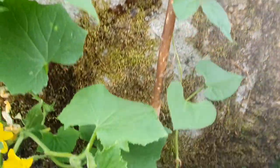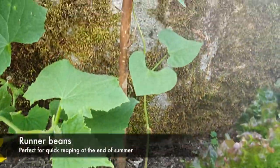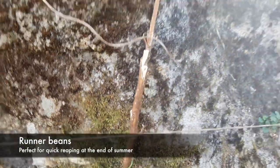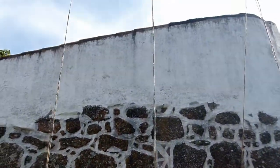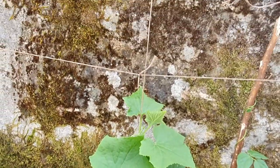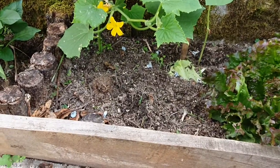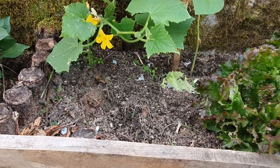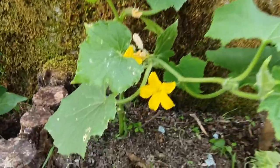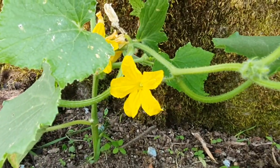We also brought some new runner beans, and it's already wrapping around this stick. It will also grow up and along and wherever it can attach to. But it's amazing, they're getting so big. There's a space there where we've pulled up a lettuce and had it for our dinner today. It was delicious. Look at these beautiful flowers, so lovely.